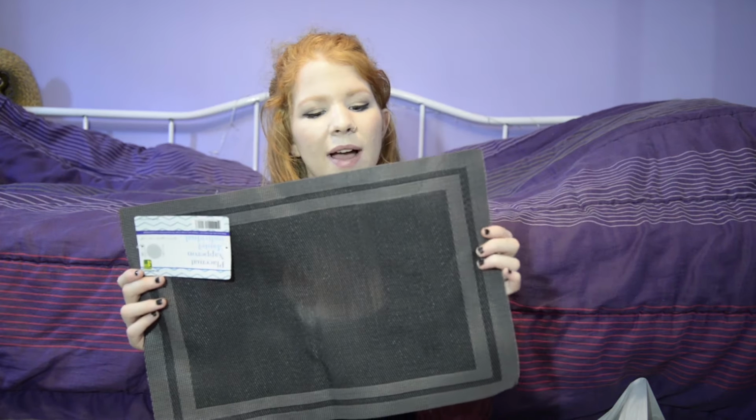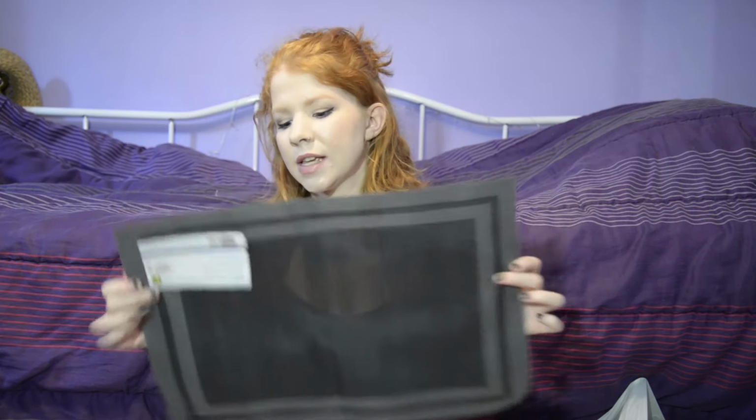Binder clips just to use for school and stuff. I also got some neon cue cards because I like to use these for studying. They really help me a lot. So we have a little kitchen table, so I got these placemats. I got two of them. They're just like a black and a light gray color, and they're really nice. I like them a lot, and I think it'll make our place look really cute.